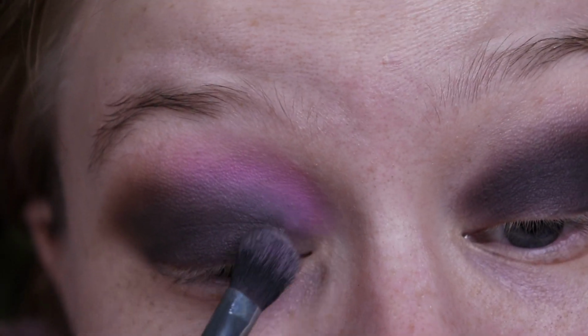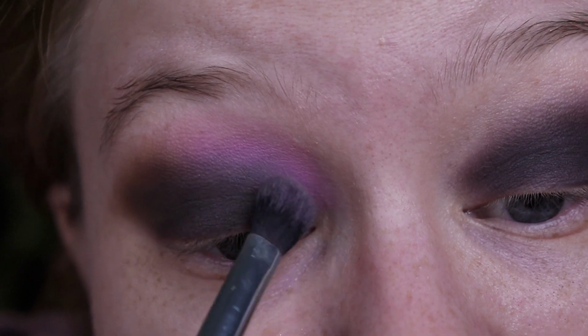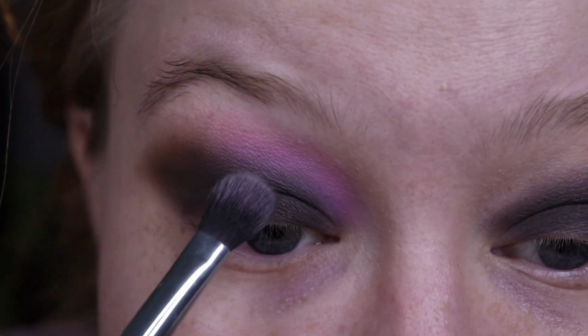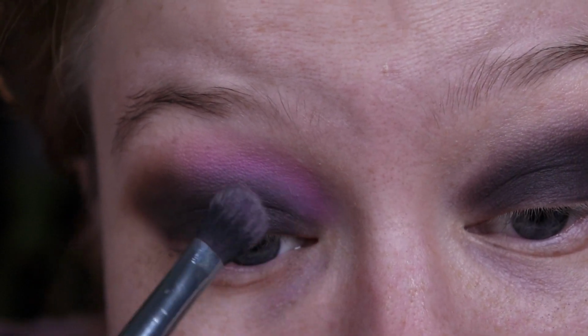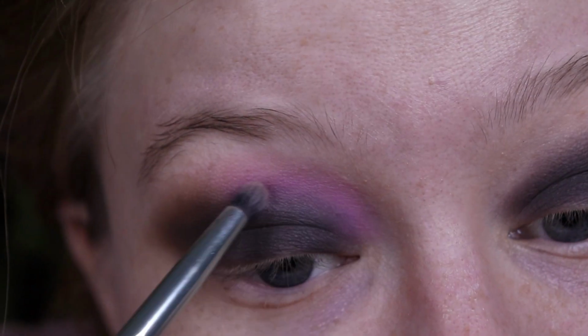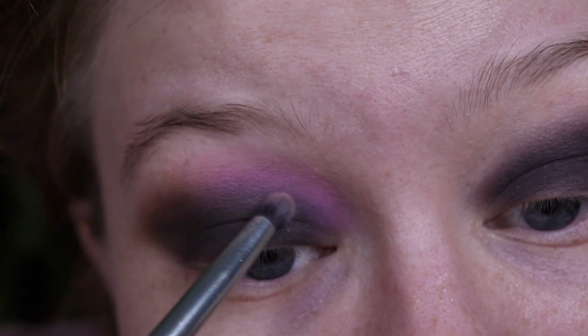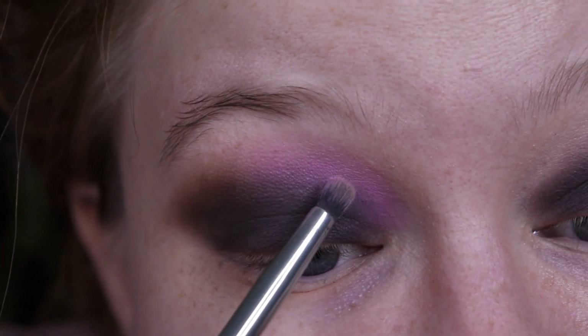Just slightly dipping back into Officer, and I'm just going to blend very lightly right here, trying to use the tip of the bristles. Now I'm just going in with the same brush that I used with the pink, but I didn't add anything else. Now I'm just adding the tiniest bit.